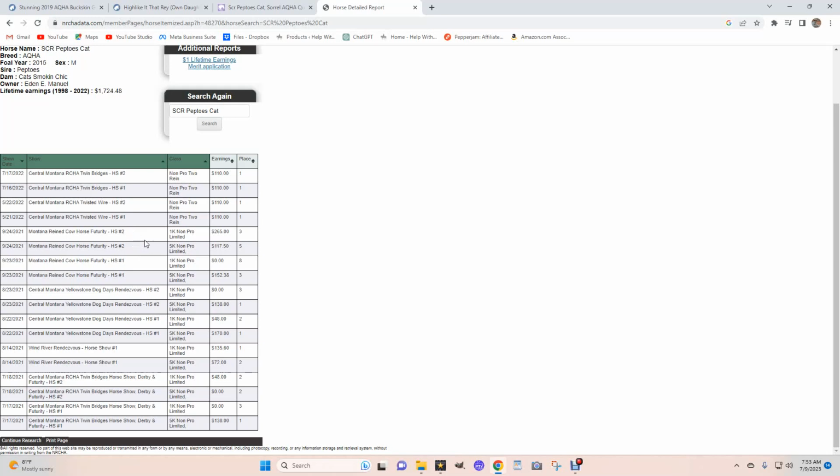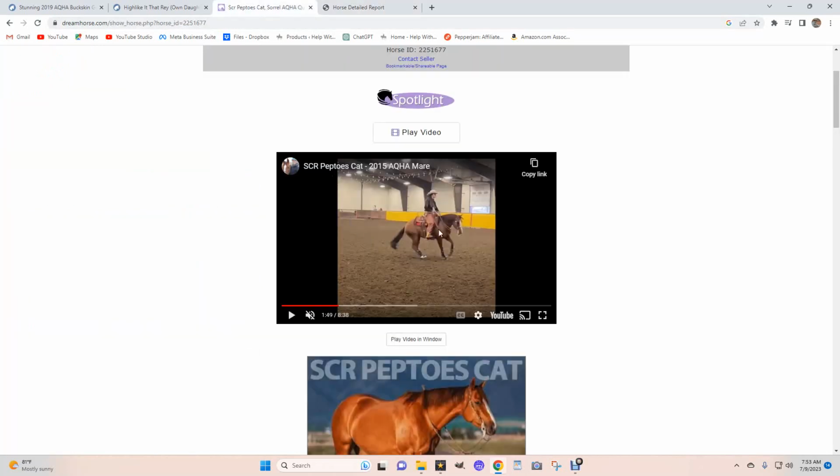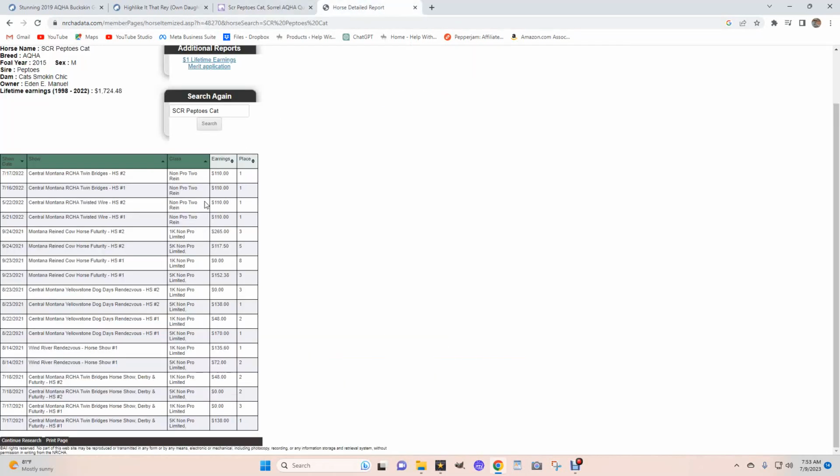And you go down here, non-pro 2-rein right here. So this video here quite possibly was this class right here. So 2-rein here, and then 1K and 5K limited. And National Rein Cow Horse Limited means they just do the boxing. So these are all boxing classes where they did the rein work first and then did boxing.